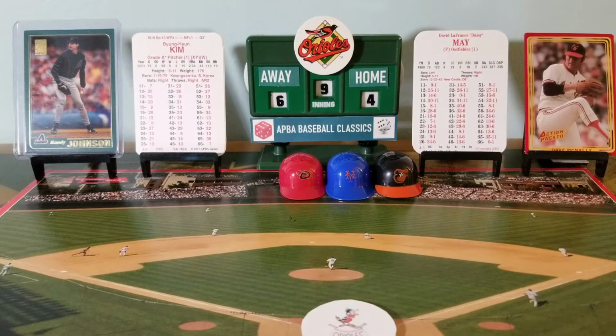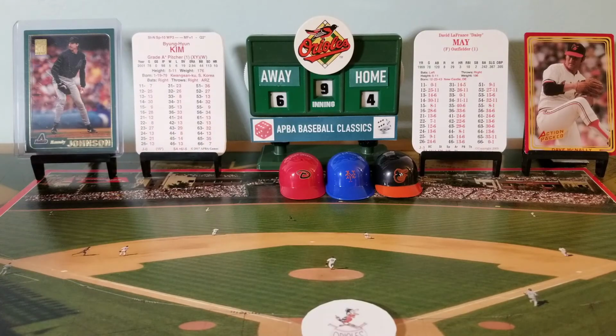It's the last of the 9th. Byung-Hyun Kim, the Arizona Diamondbacks closer, is on. He's a grade A pitcher, XYW modifiers. He was a high school teammate, if you remember, of Hee-Seop Choi, who played for the Dodgers for a long time. They were high school teammates and very, very close friends. They were also co-MVP high school players when they won the National High School Championships in South Korea. Byung-Hyun Kim is known for blowing 2 saves in the 2001 World Series against the Yankees. Arizona won the series, and then he bounced back the next year and saved 36 games for Arizona.